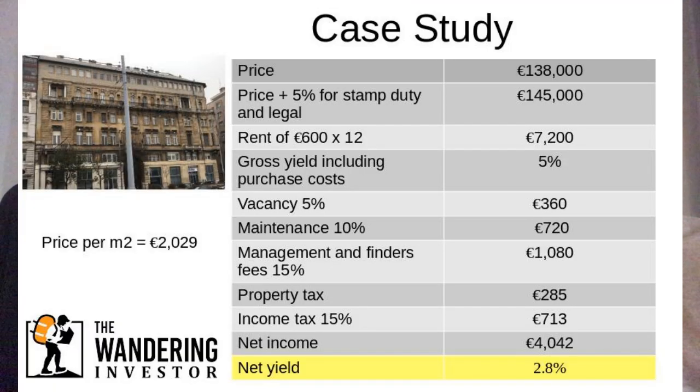All right, Benedict. So now let's talk about the real numbers. Yep. So the apartment costs about 55 million. You say people can probably negotiate it down to 50 because of the situation. Then if you add stamp duty tax, which is approximately 4% in Hungary, plus legal fees when purchasing, you end up adding another 5% to the purchase price. Correct. That's about 52.5 million forints, which is approximately 143,000 euros at today's exchange rate.